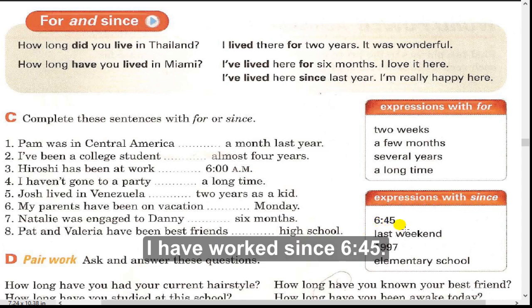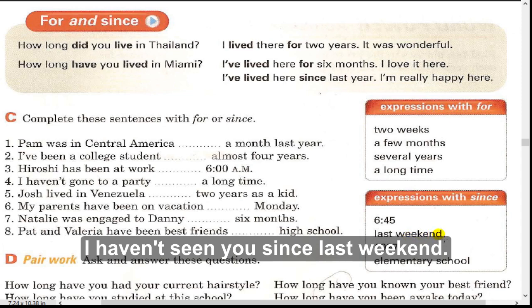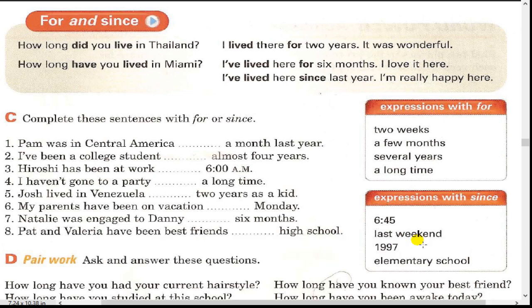I have worked here since 6:45. That means I know this is the beginning of time. I haven't seen you since last weekend. Today is the 28th, so last weekend, last Friday, the 24th of September 2016. Since 1997. Since elementary school. I haven't seen you since elementary school. It means maybe since 1993. So after since we have the beginning of time, or a number, or the meaning of the beginning of time.